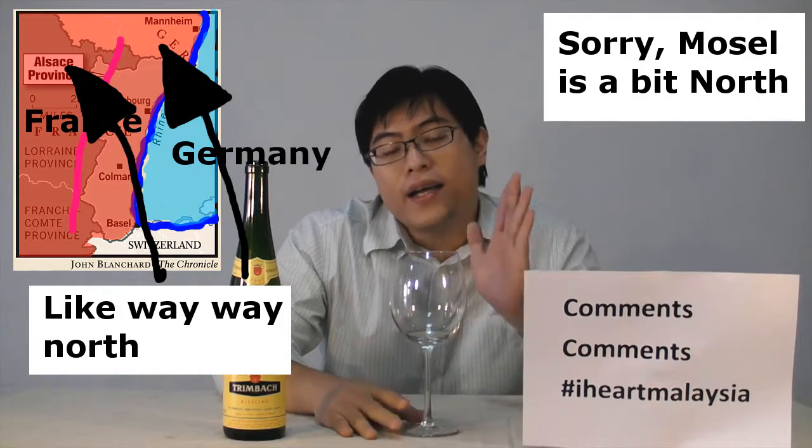But one interesting fact of the Alsace region is that it is very dry. The clouds that carry the rain are stopped by the Vosges mountains, so that region basically doesn't get much rain. It's one of the driest in France.